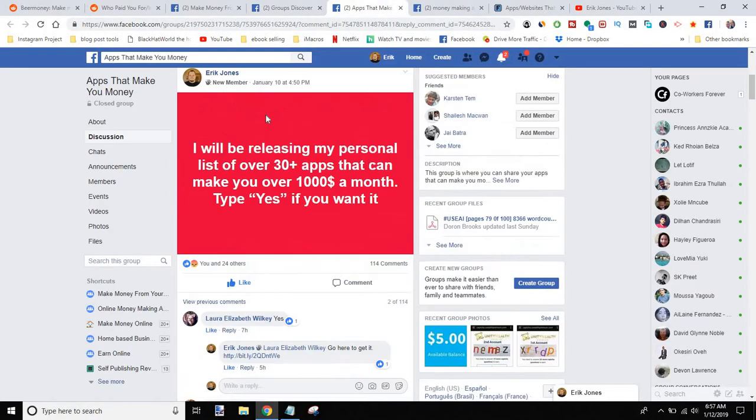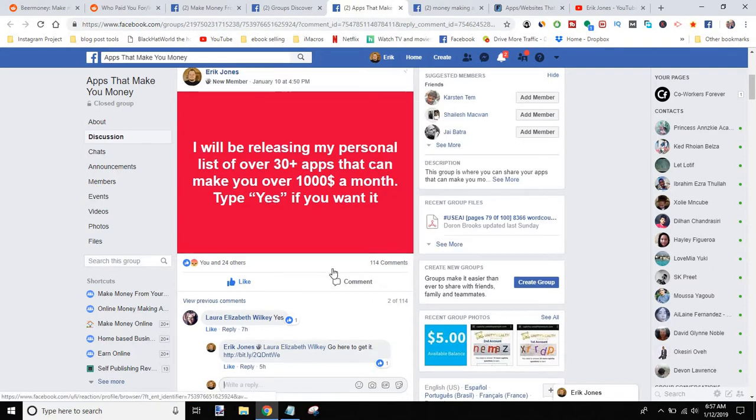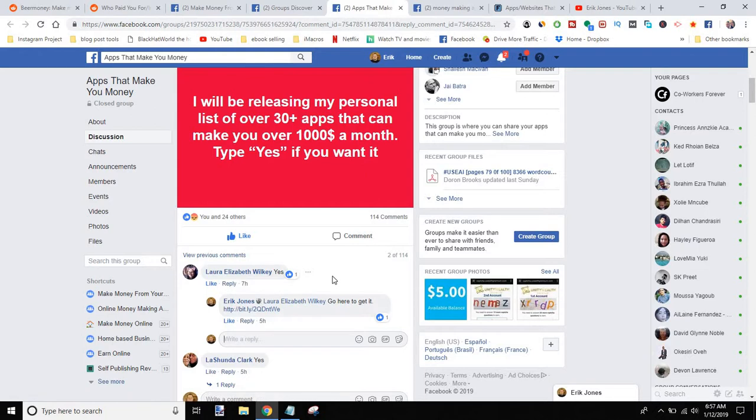So here's an example of one of the posts that I made to the Facebook group, Apps That Make Money. And all I posted was, I will be releasing my personal list of 30 plus apps that can make you over $1,000 a month. Type yes if you want it. And 114 people so far have commented that they wanted it, right? And when they comment, all I do is I type go here to get it, and I put my personal Facebook group and a link shortener in bit.ly, and when they click on it, they join my Facebook group.